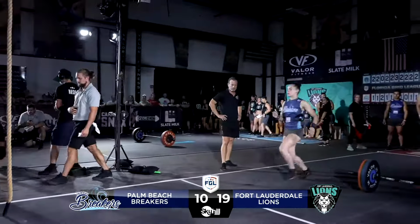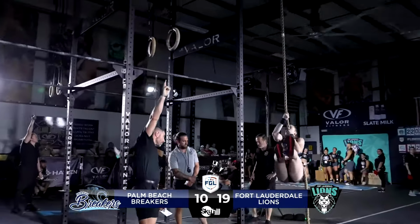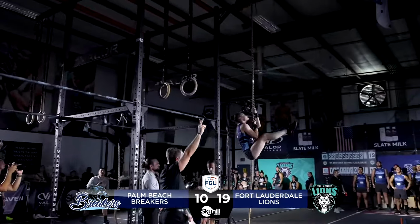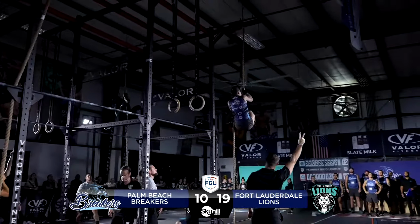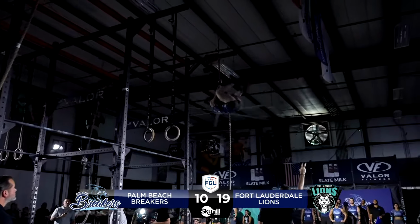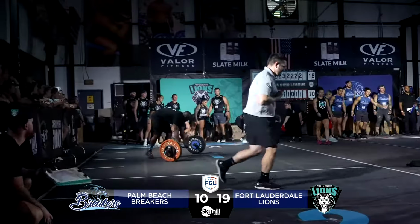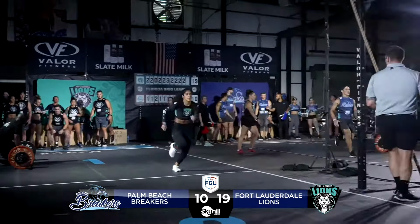You wanted to see her L-sits. I did want to see her L-sits. I was waiting for it. There she goes. Grid League rookie Bethany Jackson on your screen in the blue for the Breakers. Sanchez gets that L-sit. She's done. It is not hard to go against veterans in the sprint relay either.